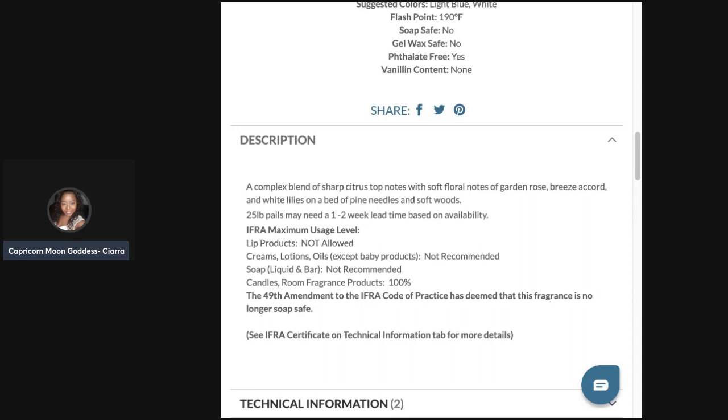This will be really nice for laundry products. It will be really nice for soap. This is just a nice fresh clean, and it's a complex blend like they said, but they did a really good job blending the citrus, the floral, the green, and the linen notes. They did a really good job blending those, and it smells like it's going to be nice and strong.